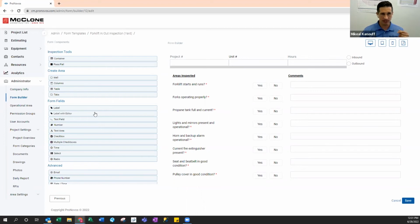So there's kind of two aspects of it. I'll try to keep it simple and stay out of the weeds. So I'll ignore the inspection tool for now, but you create an area. So you can create columns, you can create a table, you can create tabs, like the other form had tabs earlier, where you're showing different bits of information based on the tab that you've clicked on. But this is just defining how you want to break up the information. You can drop different items on here and the PDF will look different.